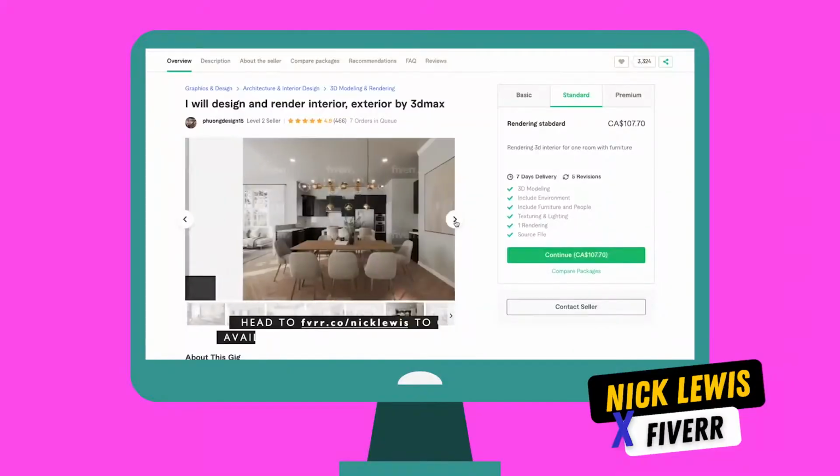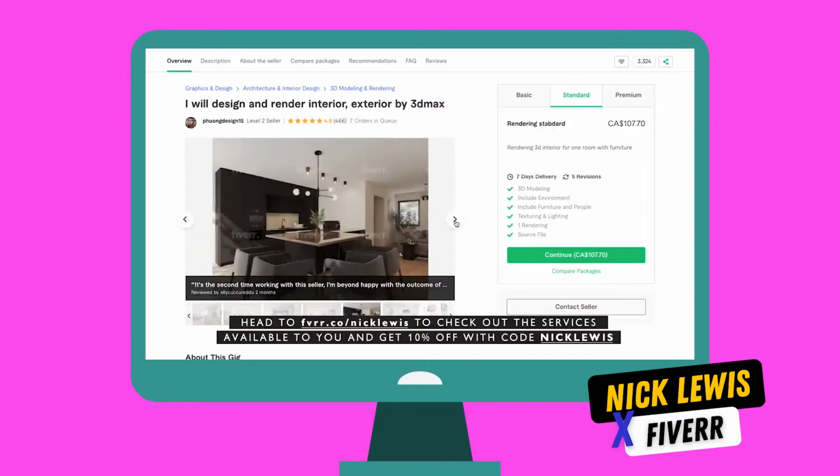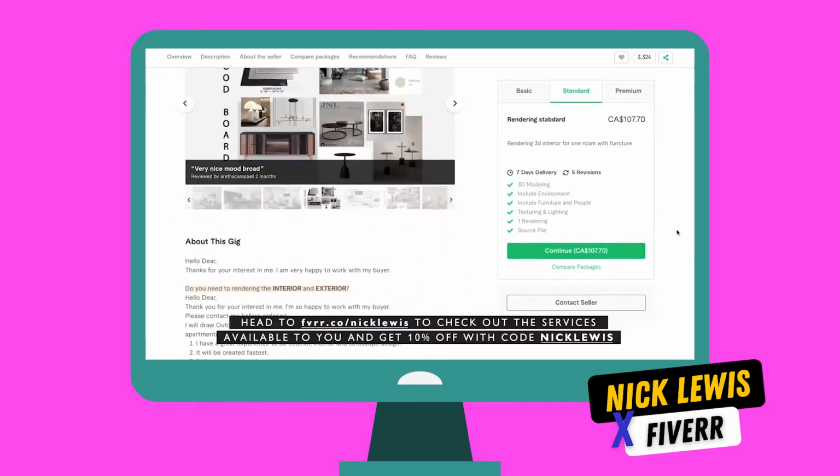If you're interested in having your home rendered like this, you can always head over to Fiverr, fvrr.co/NickLewis. You can check out the services available, and you can also get 10% off with code NickLewis.